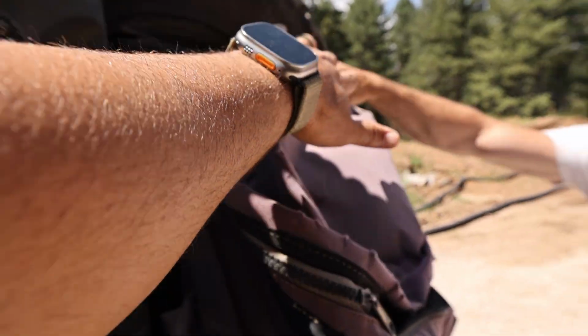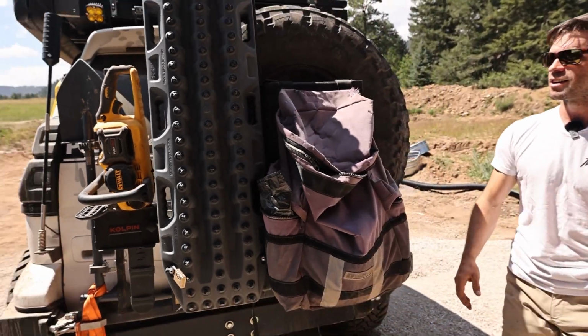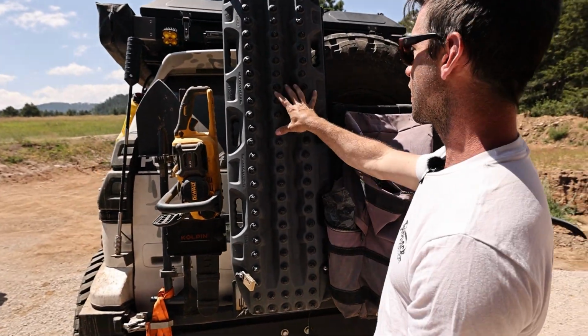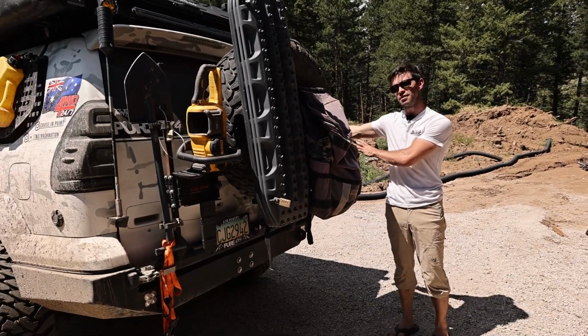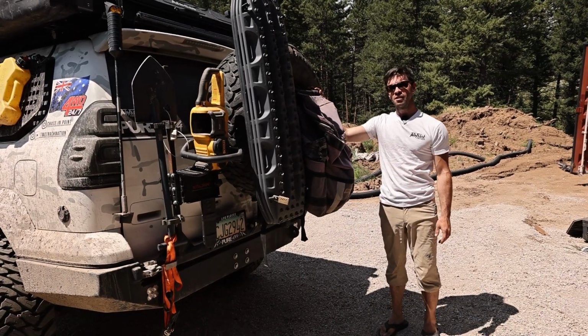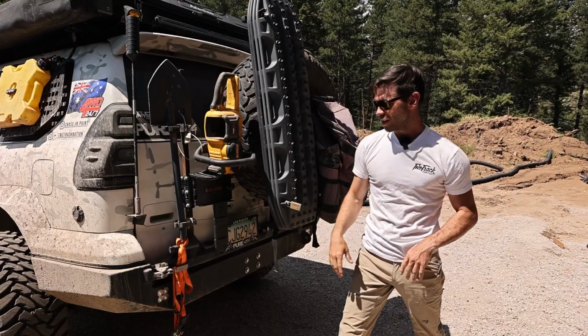So the spare tire is on the inside of all of this, and this is actually a structural kind of area here that he has some other stuff mounted to. So like the MaxTrax get mounted here. The tire is as close to the truck as possible because it's mounted on the inside of the swing out. And then you have a structure to mount your bag and your MaxTrax and that kind of stuff.